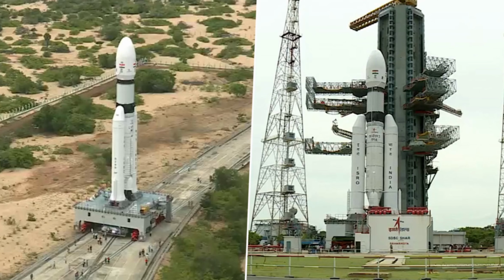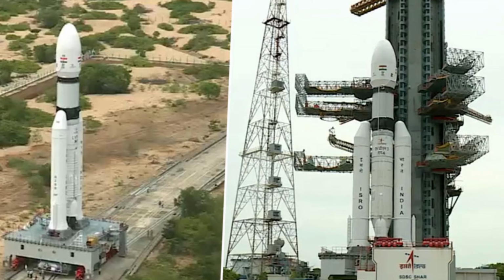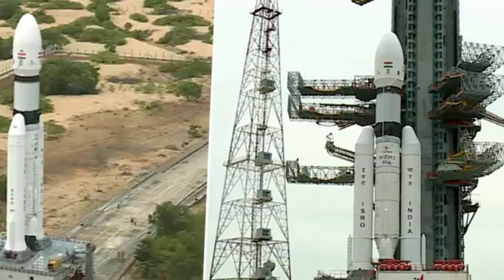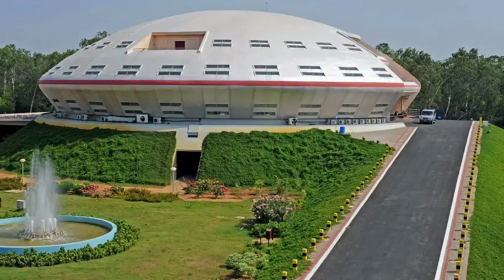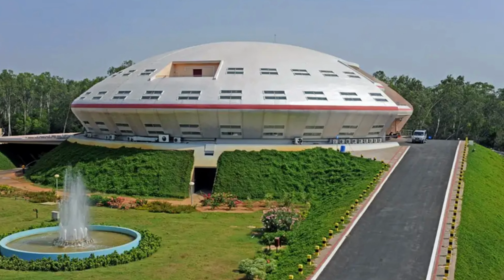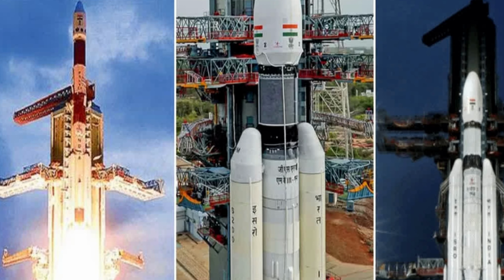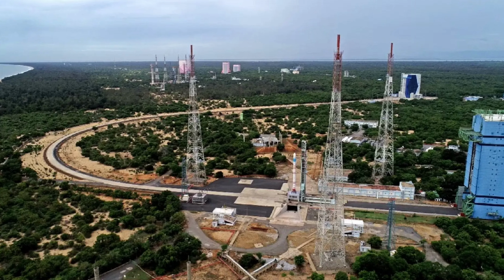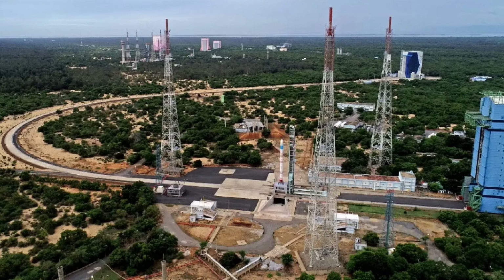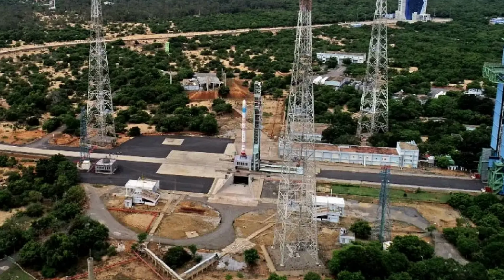What is the status of ISRO's Next Generation Launch Vehicle, NGLV, program? ISRO's Next Generation Launch Vehicle, NGLV, program is an ambitious effort of the Indian Space Research Organization, ISRO, to build high-capacity launch vehicles in space. Under the NGLV program, ISRO aims to develop a new generation of launch vehicles, which is more capable and cost-efficient than the existing vehicles.